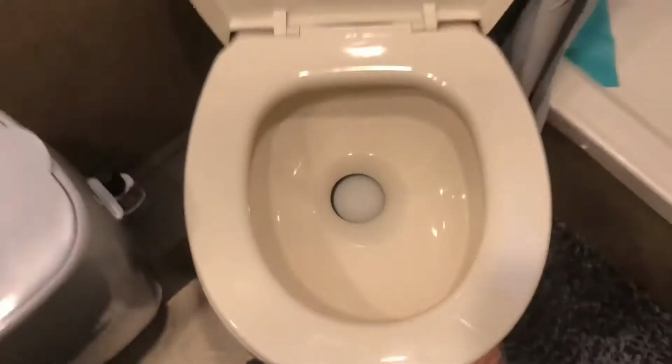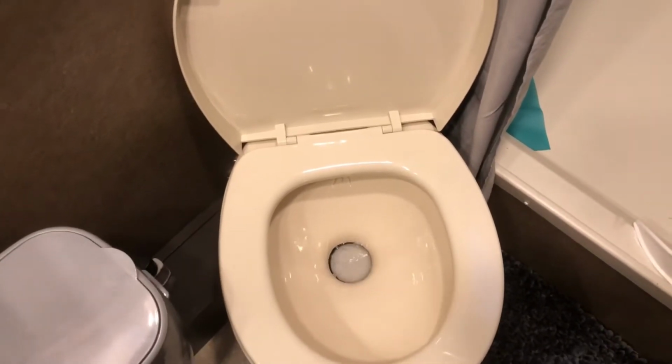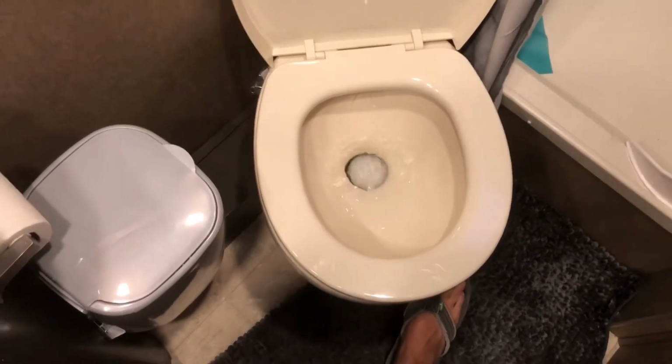It's really simple to use. You have this little foot pedal here, and boom, it dumps it. If you go halfway, you can fill up with water. So if you got a dumperoo, that's probably what you want to do, is fill it up with water.